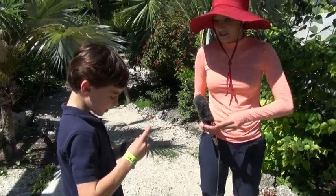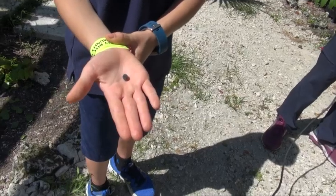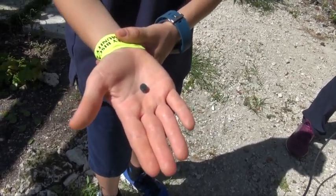Whoa. That's the seed. It's like velvet kind of, right? Like a very small egg.